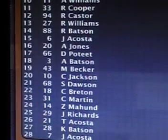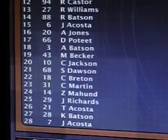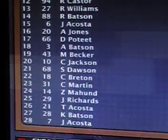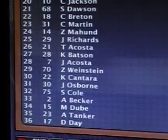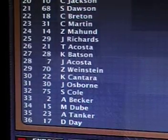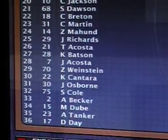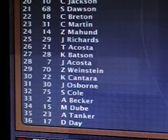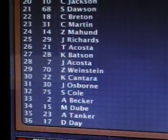Then Alexandra Jones, Dylan Poteet, Ann Batson, Mike Becker, and Charles Jackson, the top 20 in this race. And not a good run there for Keith Batson, Ann's husband, 27th. John Acosta in 28th. And Dalton Day with that crash, 36th. I think he's about to say screw it with this season. Nothing's going right for Dalton. And Zed Weinstein loses more points. He finishes 29th in that race, and I think the leader of the points was Ray Caster, and he got a 12th place run.